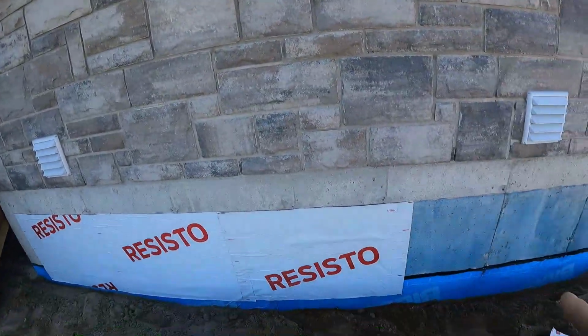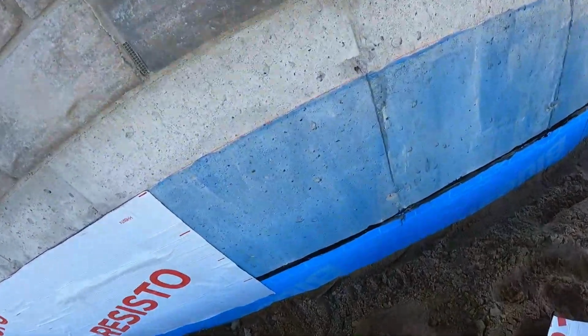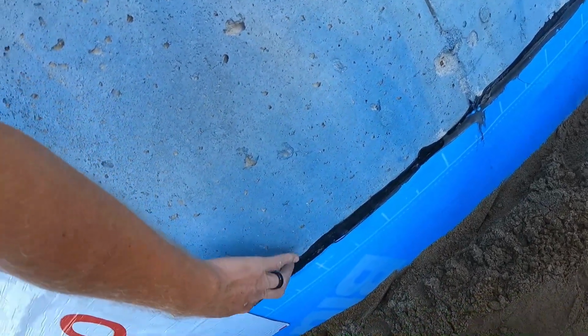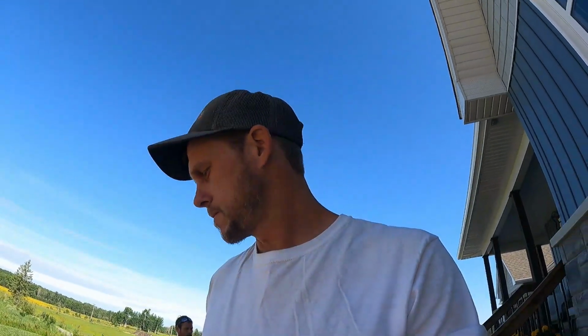Now, there is a sealer we run on the top there. You actually see it right here. That's really not much different than the rubber in behind there. You could use that, or you could also use PL Premium Construction Adhesive. That's what we got, so that's what we're gonna use.